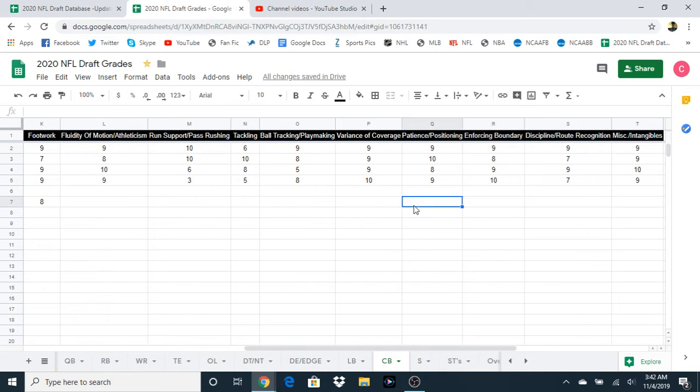Fluidity, motion, and athleticism. So as I just talked about not too long ago, probably not the fastest guy in a straight line. Don't really need him to be that. He does have lateral agility and quickness. I'm looking for those, so I'm going to give him a 9. Run support and pass rushing is a 10. Really love that aspect of his game. Fantastic. Same thing with tackling. That's going to be a pretty easy 10 for a corner. Very, very physical in every way possible.